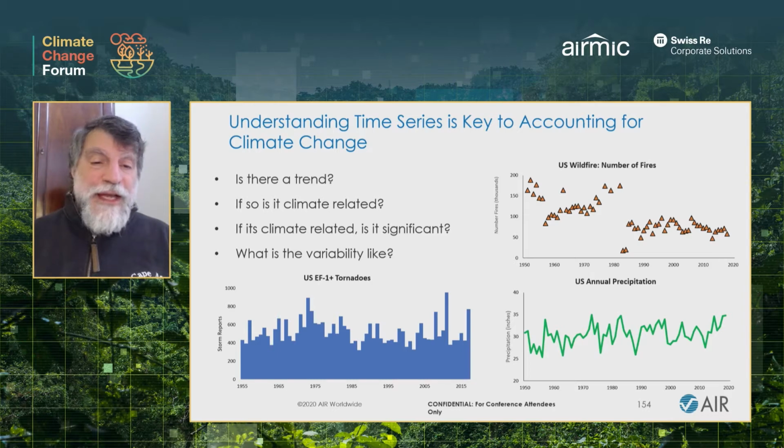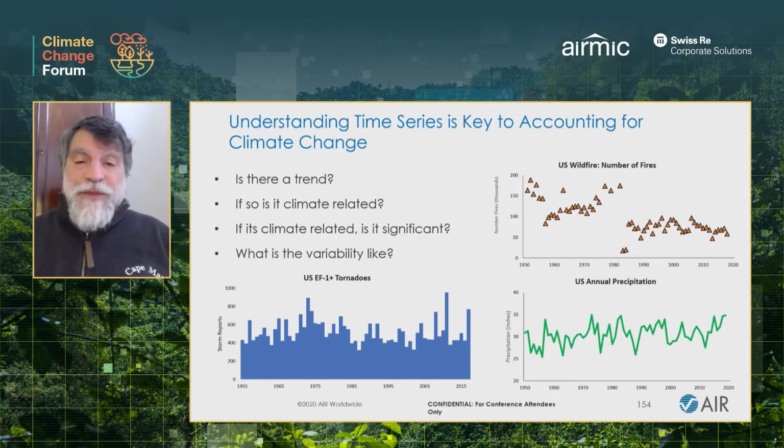And then even if there isn't a trend, like what you see in the lower left with U.S. tornadoes, on a national scale, there may be trends in other aspects. For example, changes in regional activity, shifts in geographical distribution, where activity is becoming more frequent, for example, or changes in seasonality. The example on the lower right is probably the cleanest example for annual precipitation over a large region.